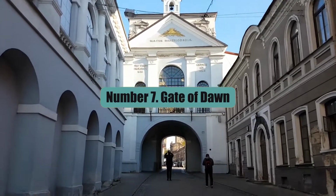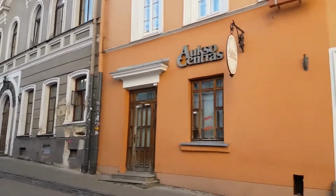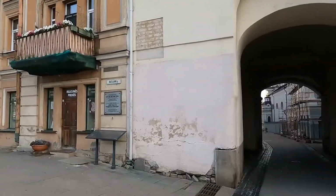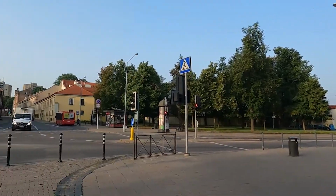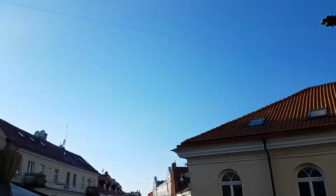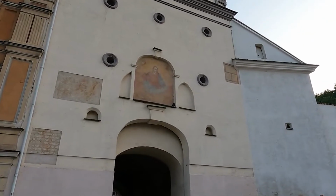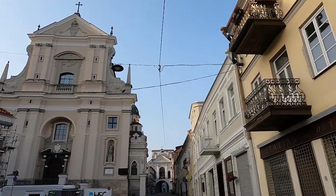Number 7. Gate of Dawn. The beautiful Gate of Dawn is the only part of Vilnius city wall that is still standing. It was built between 1503 and 1522. The gate is not only an important historical and cultural landmark, but it is also a popular place for pilgrimages because it is home to a well-known and respected chapel with the same name. Inside the chapel is a beautiful painting and icon of the Blessed Virgin Mary, and many people come here to pay their respects or pray for miracles.